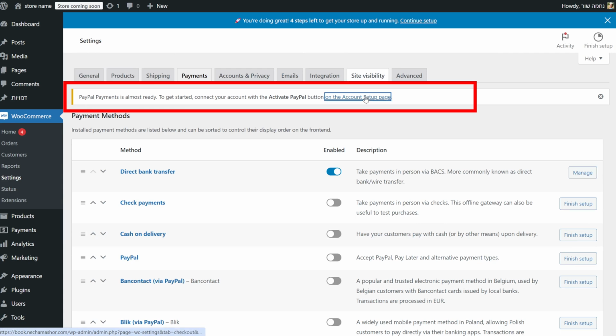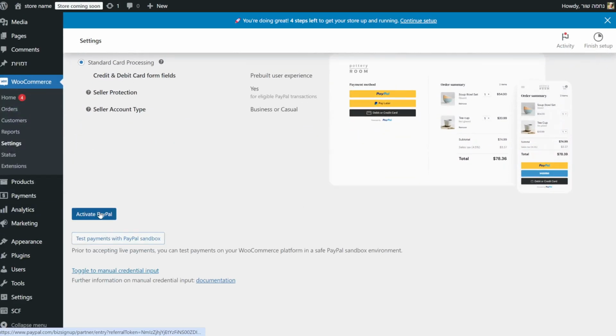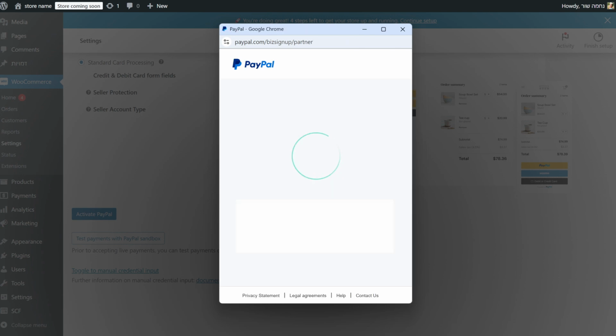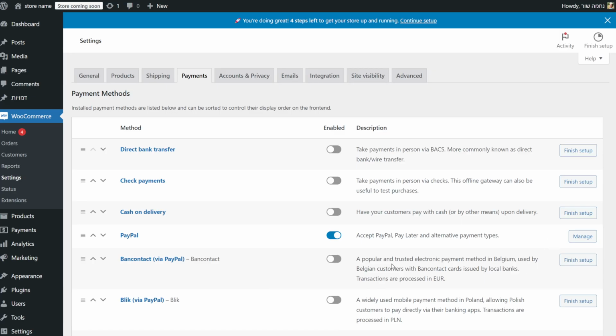Payments. You will see a notification asking you to connect your PayPal account. Click on the Setup page, then click on the Activate PayPal button. You will need to log into your account. Wait a few seconds to give PayPal time to connect to your website, and the page will update to confirm the connection. If you click on Payments again, you can now activate any PayPal option available on the list.